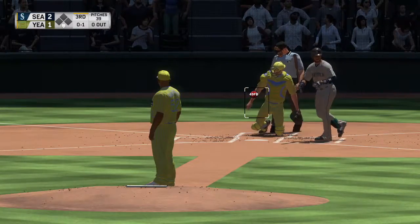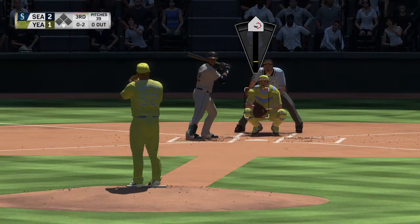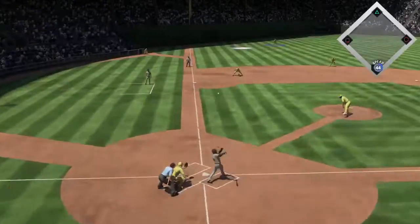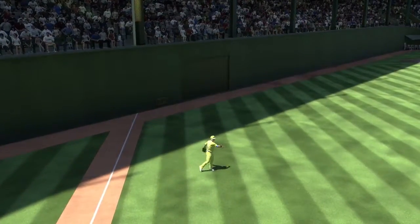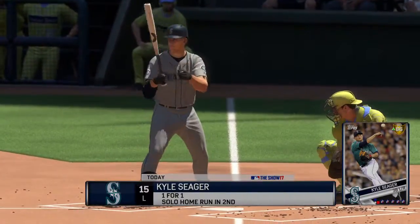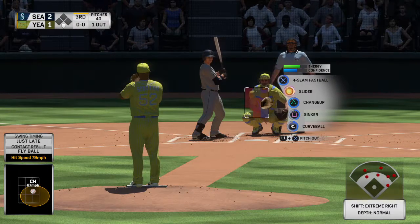And this is drifting foul back into the stands. 0-2 coming from Sabathia. Little late on this one as it's lifted the other way down the left field line. There to take it is Beltran, and that's out number 1. Here's the third baseman now, Kyle Seager. He got a hold of one and went yard in his first appearance in this one.